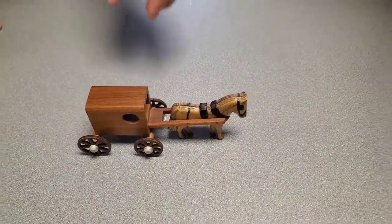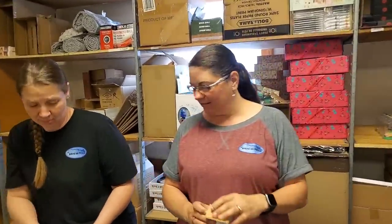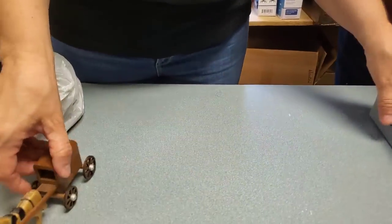You want to get your chair moved since we're setting stuff out? I can. Yeah. Hold on one sec. He's going to back up. This will give you a wide angle view. Made in the USA. Awesome. Wheels roll and everything. It's all wooden. Nice.